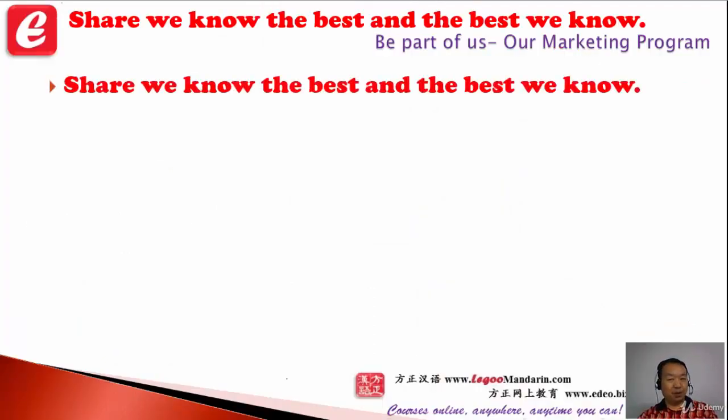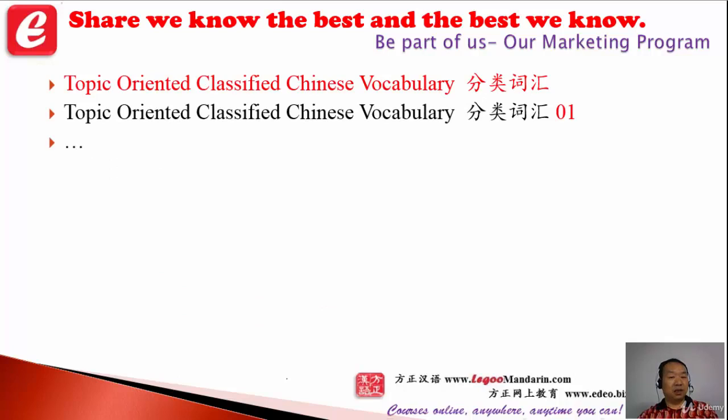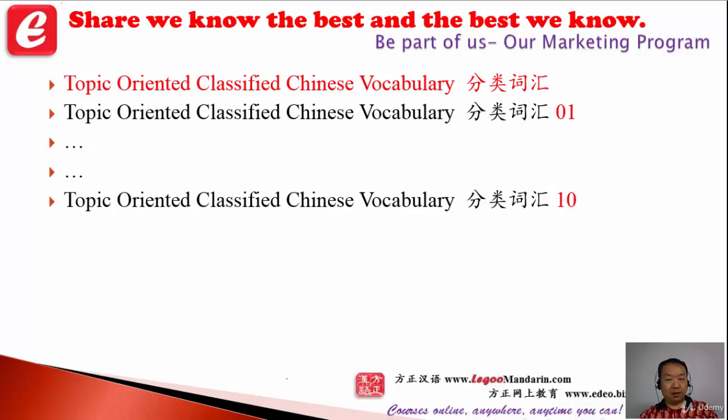Share what we know the best, and the best we know. We also have the Chinese vocabularies. Some students call this one a life saver. We collect 2,500 vocabularies from the GCSE syllabus and IB syllabus, put them together, then classify them into a total of 50 topics, such as looking for a job and school subjects. This will help students, especially when they prepare some topic. It's a quick reference. In the 2018 version, we also give some sentences and more situational conversation inside.